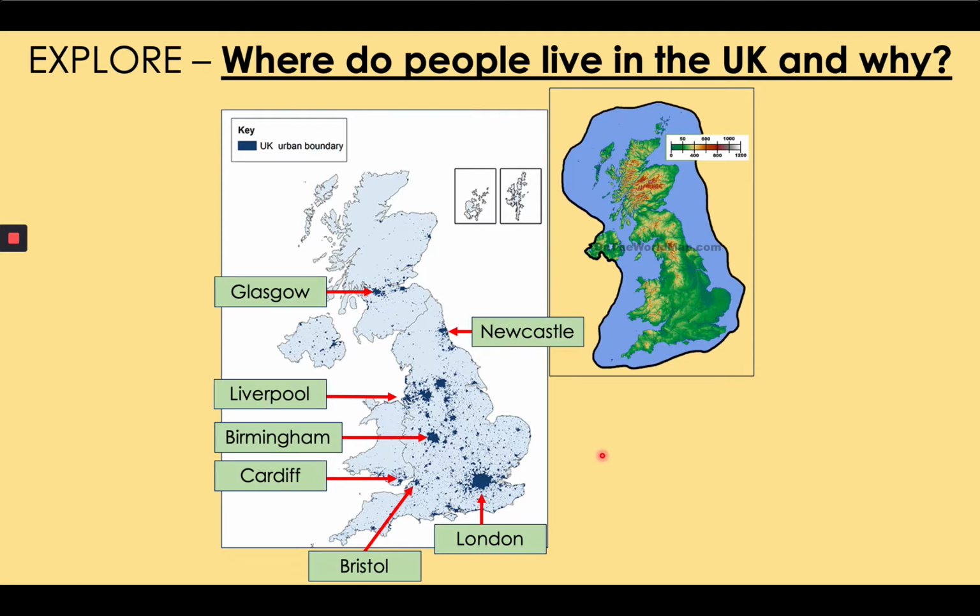This map shows you the relief of the United Kingdom. As you go from green to white, it goes from flat, low land to higher, more mountainous land. As you can see, the distribution of mountains and hills is mostly in the west and north of the UK, particularly in Scotland. By contrast, the south and east of the UK have flatter, lower land.